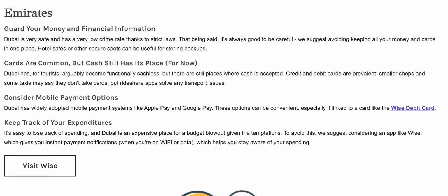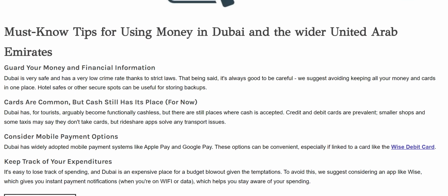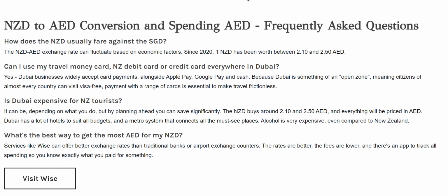And then keeping track of your expenditures is super important. A good app like Wise does that for you. Of course, you can see it on your bank statement if you use a bank card, but it's not as user friendly, and it certainly will have direct debits or whatever else your charges are going through your bank every day that's linked to your card as well. So just be aware of that.